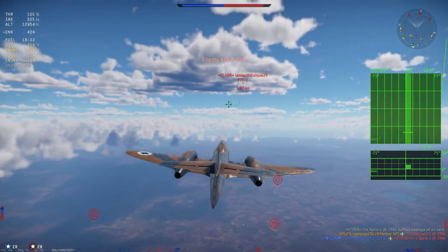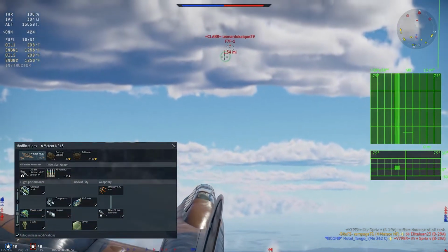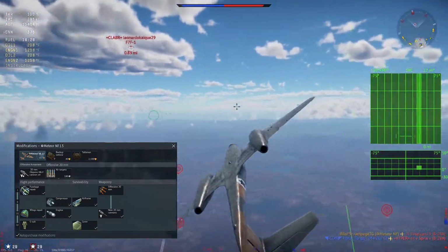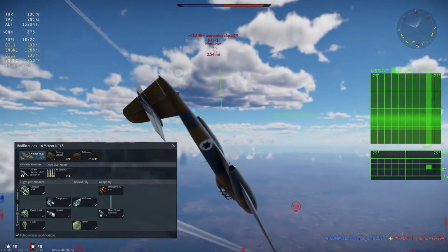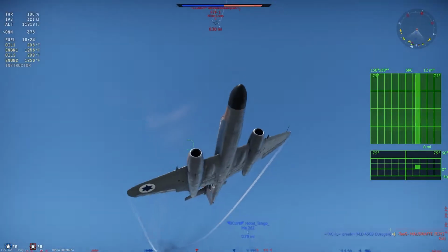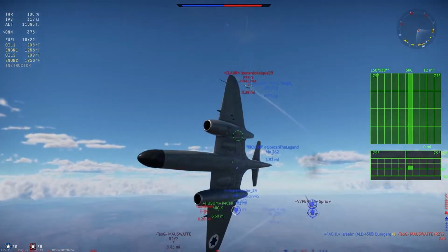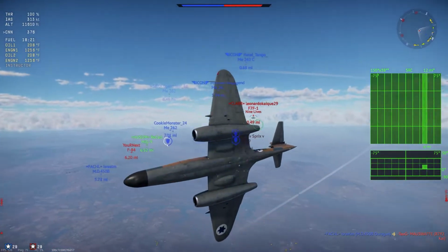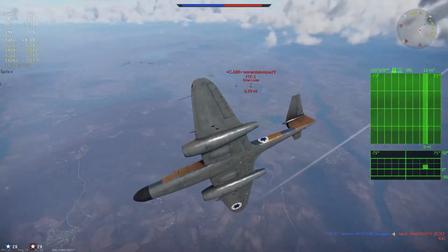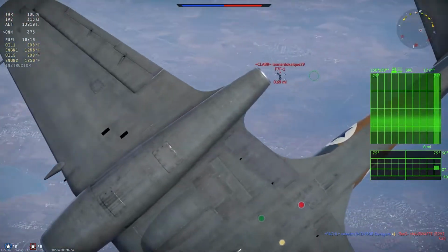The stock grind isn't too hard for this plane. The performance is pretty decent stock, and the default belts will get the job done. So getting the required RP for each modification should only take a few kills each. Personally, I'd suggest going for the performance mod first and then getting the gun mods after, but if you want a more reliable belt, going for the ammunition for the 20mm early on isn't a bad option.